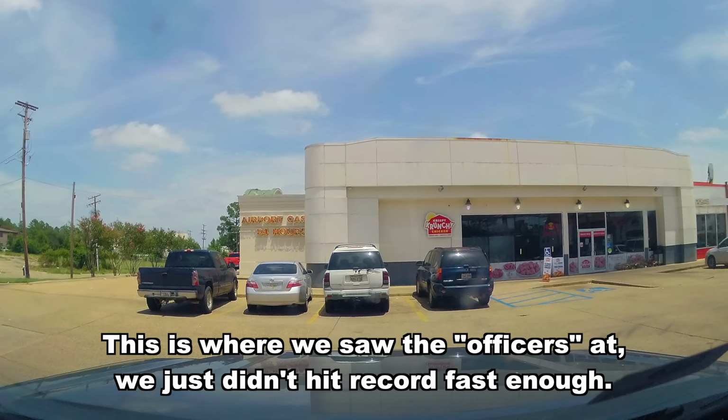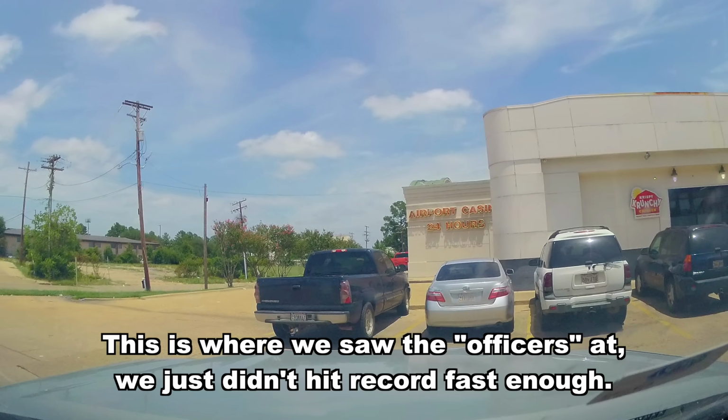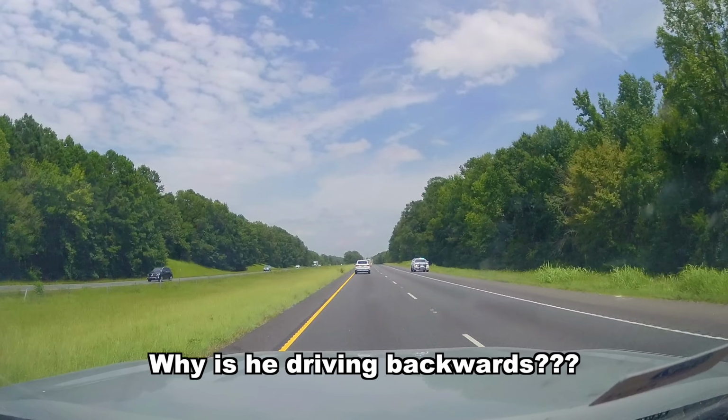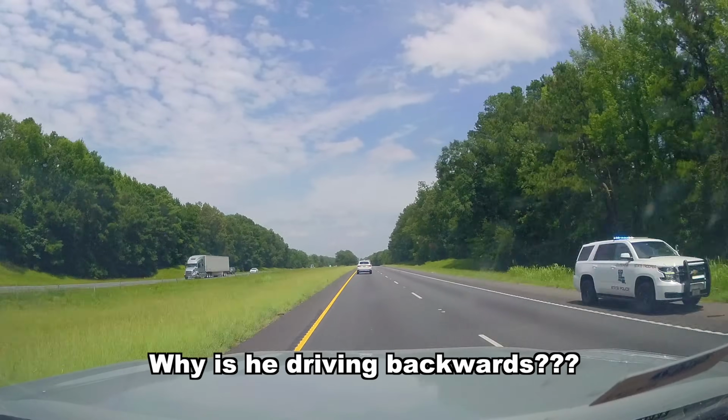The other parts we didn't have dash cam footage for, but I swear we saw some police cars getting stolen. Like we saw two, it looked like teenagers, probably 20 years old or less, driving off with police cars that had no license plate. Also in Louisiana, that was a little suspicious. And then we just saw some other stuff I can't even talk about, but it was just a wild place.